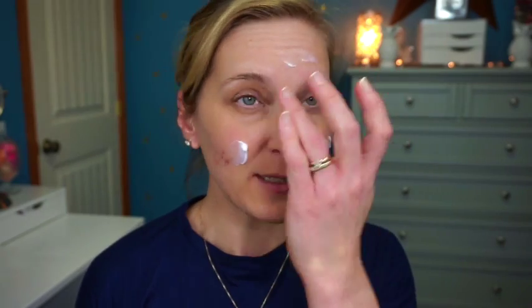So the first thing I want to start out with today is the primer. I'm going to be using the IT Cosmetics Number 50 Serum Collagen Veil Anti-Aging Primer. This one reminds me a lot of the Too Faced primer. I think it's very, very similar, to be honest with you. So I'm just going to put this on and then just kind of rub it in. Feels really good and it smells really, really good. It's got like a citrusy scent.